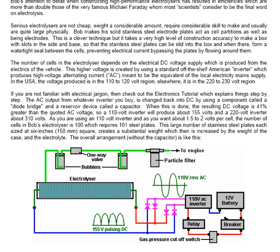The number of cells in the electrolyzer depends on the electrical DC voltage supply which is produced from the electrics of the vehicle. This higher voltage is created by using a standard off-the-shelf American inverter which produces high voltage alternating or AC current, meant to be the equivalent of the local electricity main supply. In the USA, the voltage produced is in the 110 to 120 volt region. Elsewhere in the world, it is in the 220 to 230 volt region.